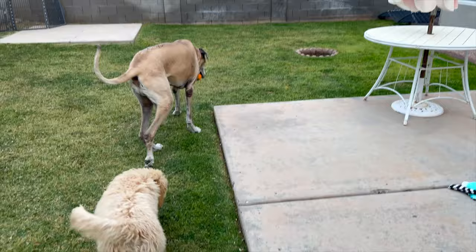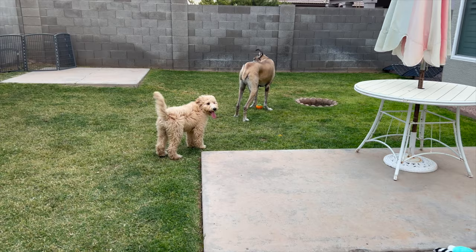I'm with the doggies outside playing, Bailey and Sandor. She was bringing me that toy and he's bringing me that big ball. Good babies. So nice outside, huh? Lucky today.